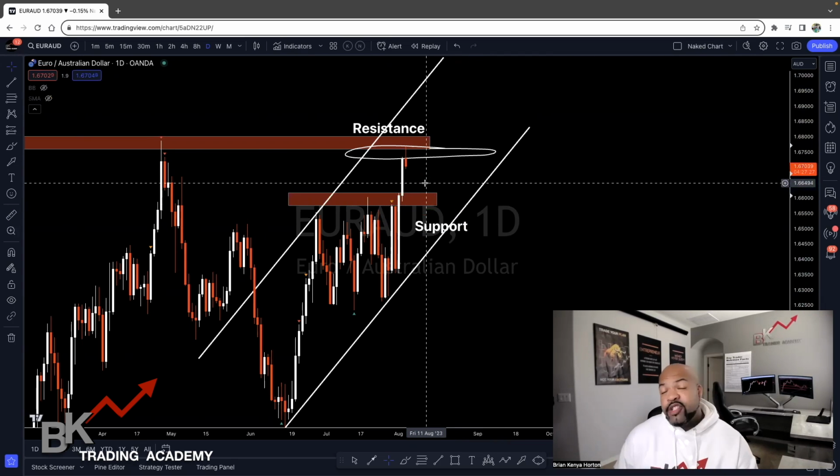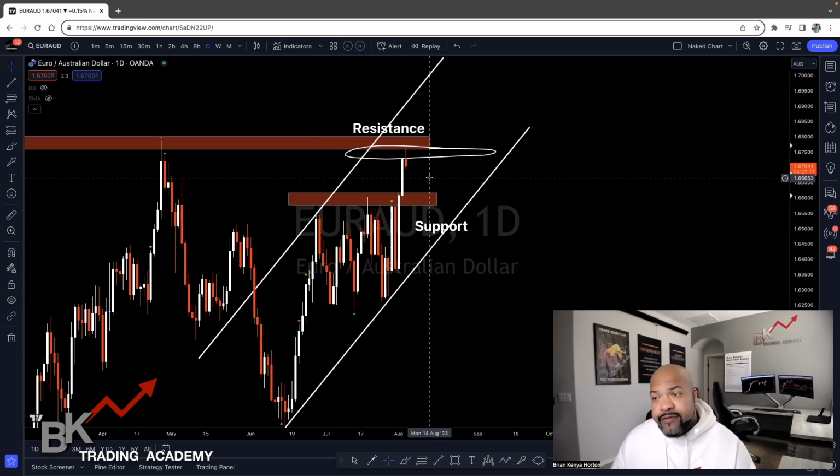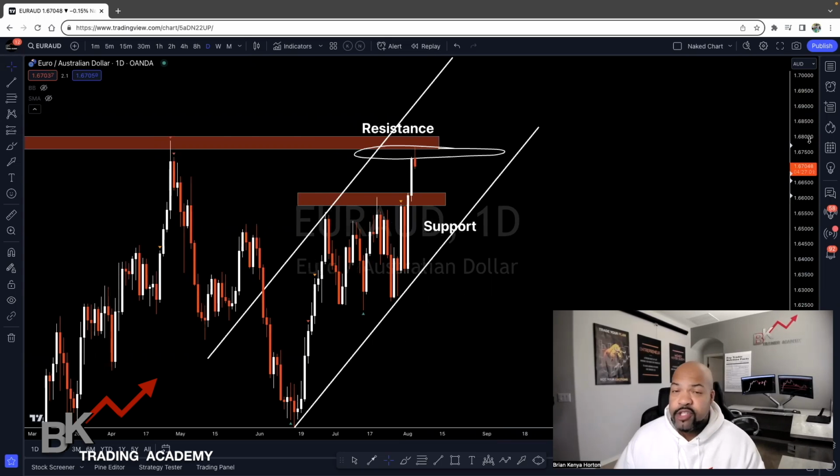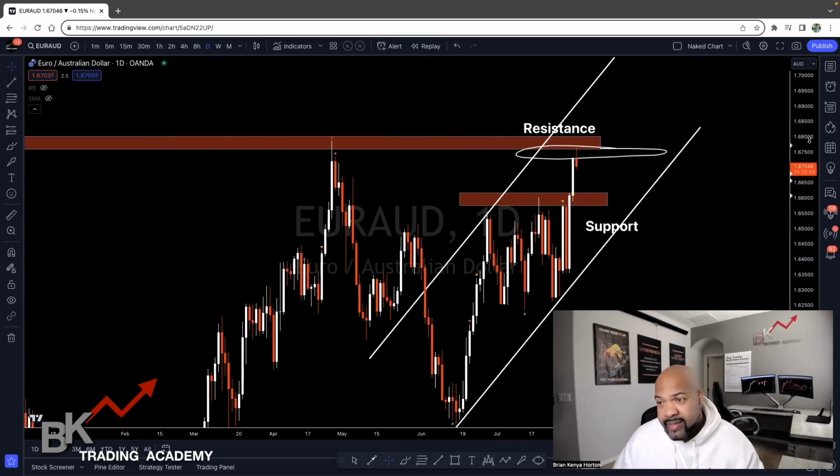So just know that you may have to be patient. You may have to be in this trade for a few days. If you're a swing trader, maybe a week or so, just to make sure that you get a few hundred pips, but price is right at this particular time and you don't want to miss out on this trade. So guys, a very simple analysis. I don't want to throw in all these indicators and talk all of this technical jargon. Sometimes the best trades are very simple to the eye.